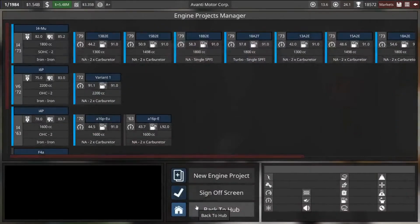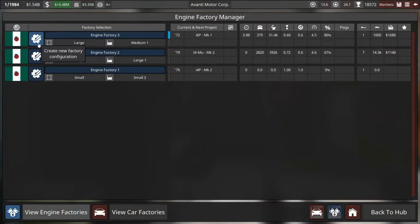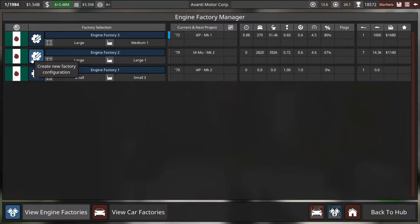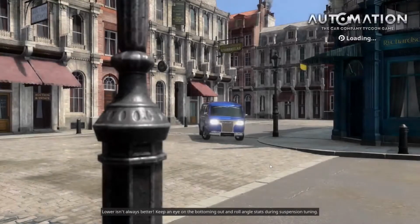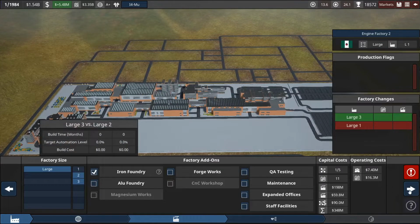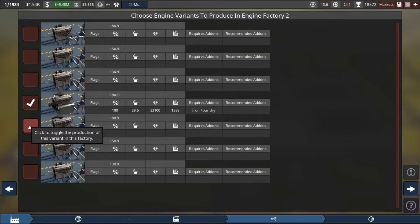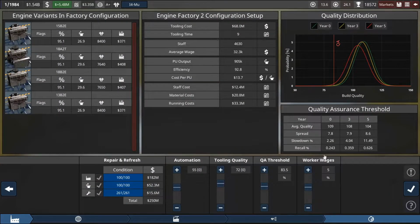Right. So we will go into the engine factory manager, and I believe this is the 6-cylinder variant, this is the 4-cylinder. So we will design and configure the factory for the Mark II, and what we're going to do is we're just going to do a large 2 factory. So we only want to be producing the new versions of the engines, so these last 4 are the only engines we will be producing here. So 250 million, that's fine. I don't know how long it's going to take to build this. Shouldn't be too bad because all it is really a retooling.